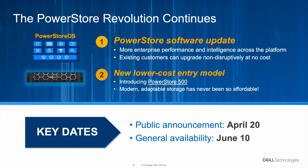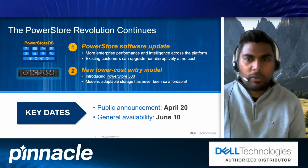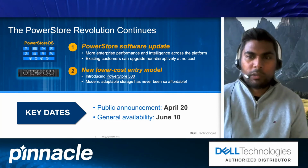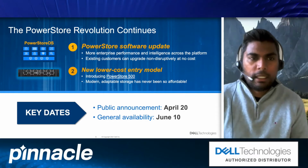Okay. So let's get into it. Let's talk about some of the features, right? So, like I mentioned, there's two releases, right? The first release is the software update. So we're moving from version 1 to version 2, right? So this is more performance and intelligence across the platform, right? And like I mentioned, existing customers can upgrade non-disruptively, right, at no cost to them. And the second important thing is the introduction of the PowerStore 500, which is a new entry, lower cost model into the PowerStore platform. So you'll see all of the features and functionality of the PowerStore family now in a smaller model as an entry into the family.